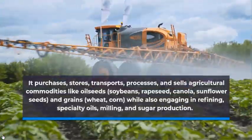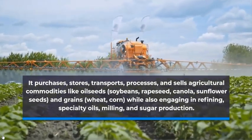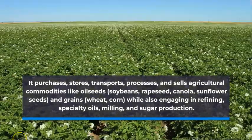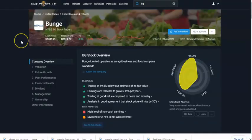It purchases, stores, transports, and sells agricultural commodities like oil seeds, soybeans, canola, sunflowers. I think there's a future for agribusiness, especially in the United States, where we supply the world with food. We are the breadbasket of the world.